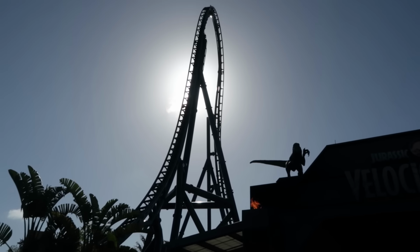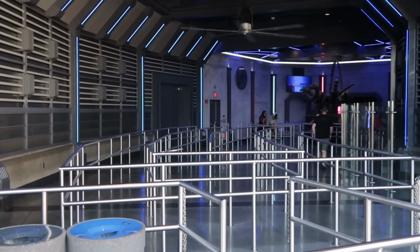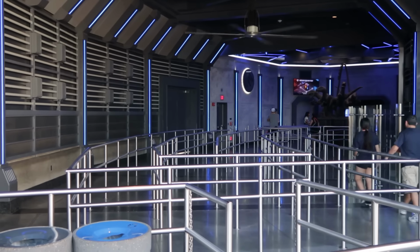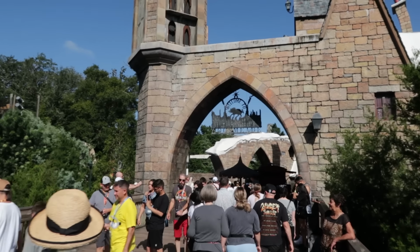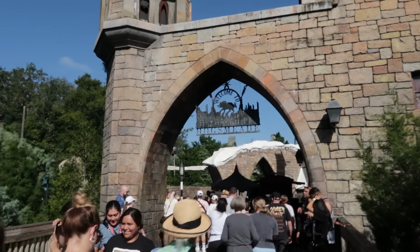Which is just a 35-minute wait, if that long. I mean, it's listed at 35, but the queue is very, very sparse. There's something very new and very cool I want to show you in Hogsmeade.